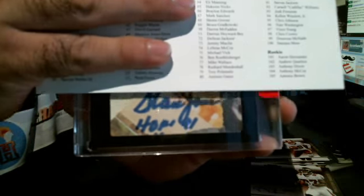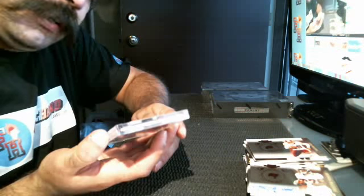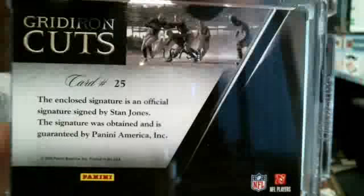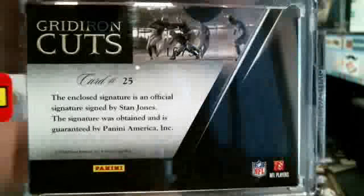Uh-oh. Hall of Fame. Stan Jones? Sam Jones? Stan Jones? 16 of 39. Stan Jones. No team on it. For the Bears? Sadly, it has no team on it. You have to find out what team he played for the longest. Gotta be Bears. There is the back right there. 100%. We'll find out at the end.